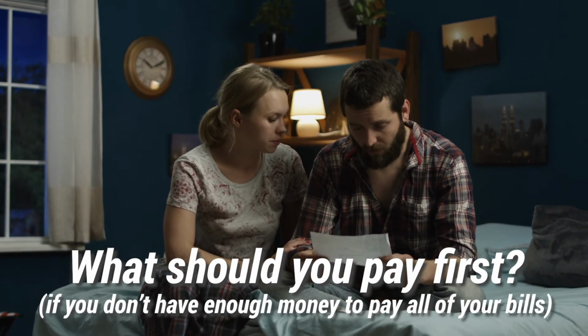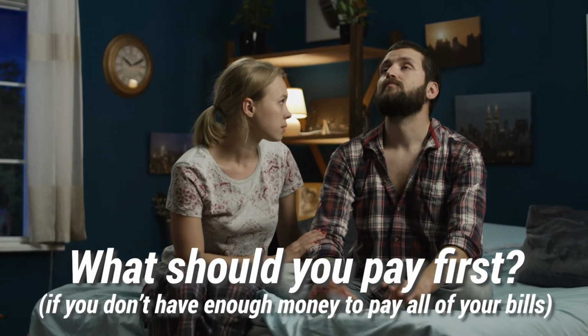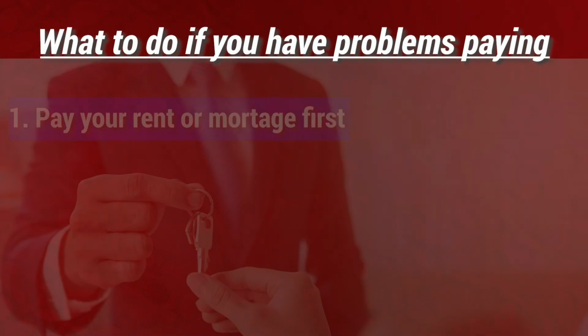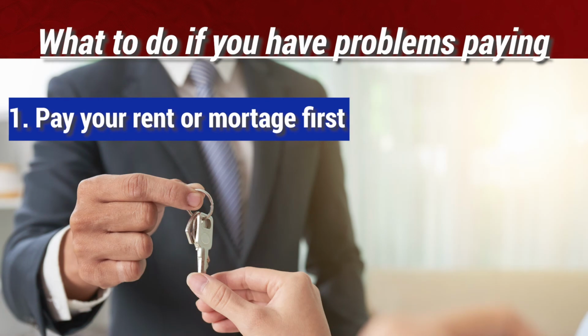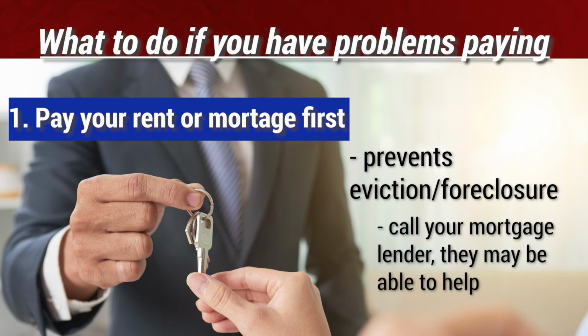But remember, everyone has different priorities. You will have to make the decisions that are right for you. 1. Pay your rent or mortgage first. This ensures that you do not get evicted or have your property foreclosed on. You should always call your mortgage lender first if you are having trouble paying your mortgage. They can help you work out a plan to keep a roof over your head.